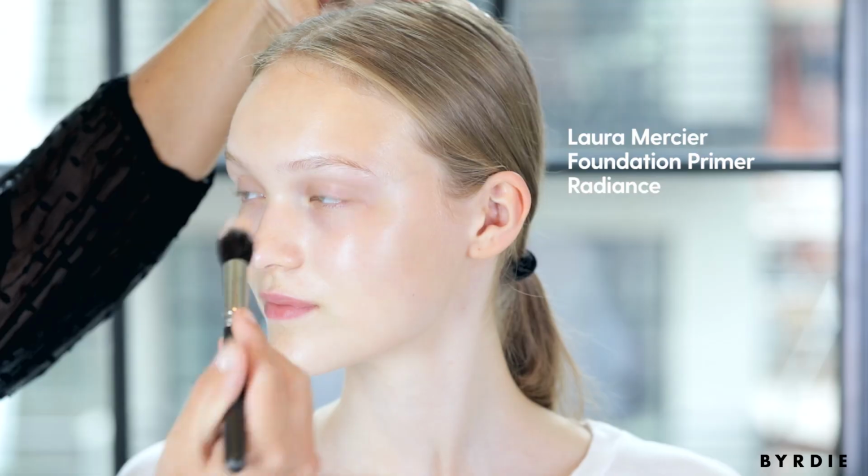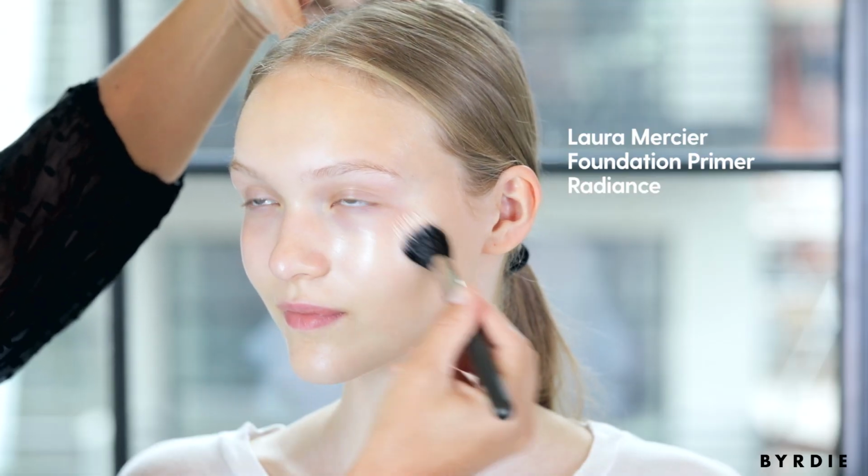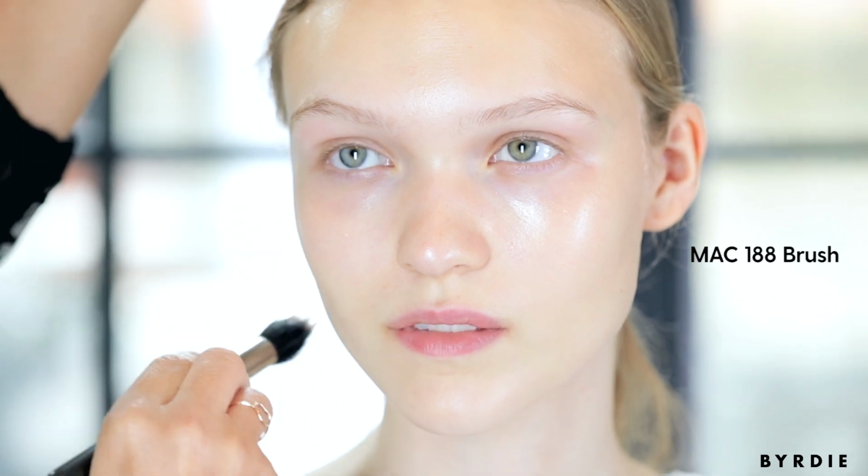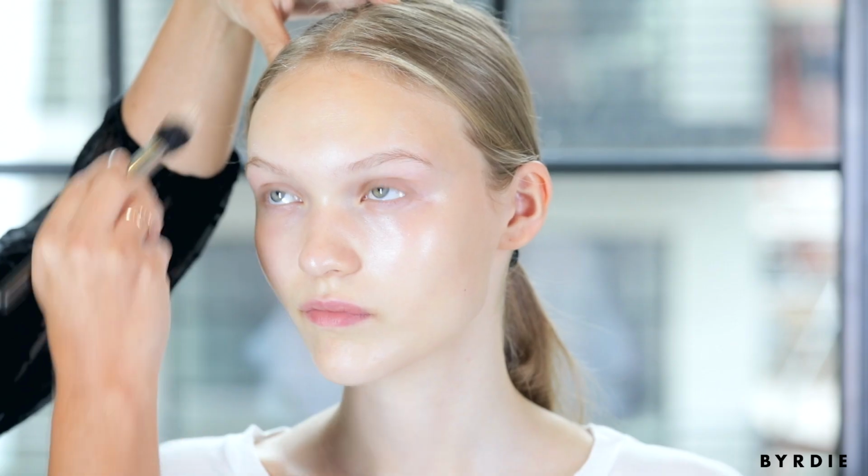I'm going to put Mercier Radiance primer all over the skin, and this is going to sit really beautifully under the makeup. This product really shines through under any foundation, so I highly recommend it.